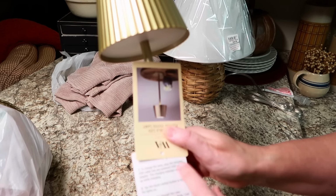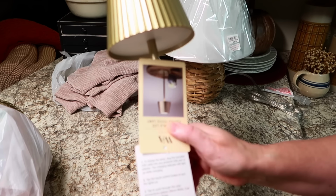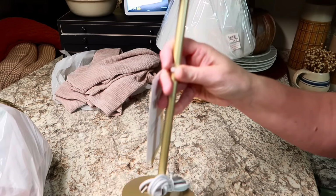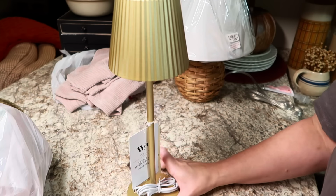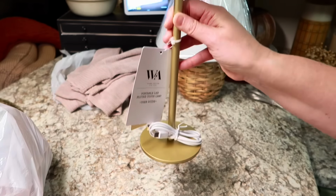You charge the lamp, plug the included USB cable into any powered USB port, which we have several of those. Most people do. But yeah, there's the cord right there. So it is rechargeable, so I don't have to worry about having cords or nothing like that for this. I'm excited to get this charged up. This is so stinking cute, and it's skinny.